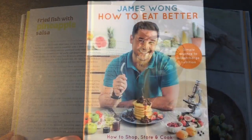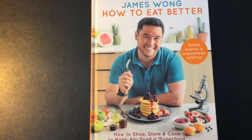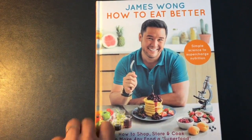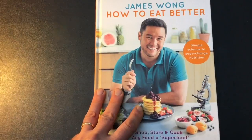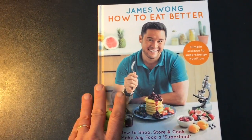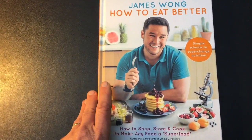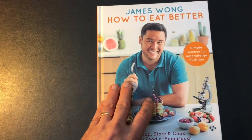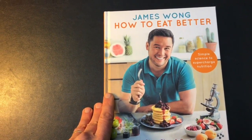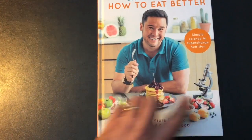Another lovely book. And then the final one for today is by James Wong. We've got lots of James Wong's books and we really like them, but this one has been a particular treat, and we've just finished it. The beauty of this one is it's not so much a cookbook, although it does have recipes in it, but more a book about what varieties to choose, how to process them, and how to store them for best taste and best nutrition. She's learned a lot in this book, and she's really enjoyed it.